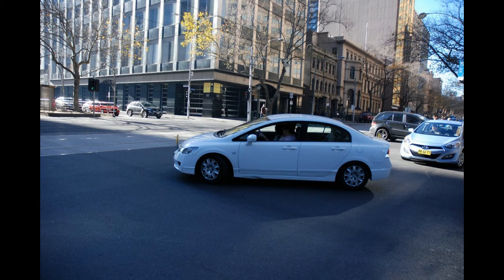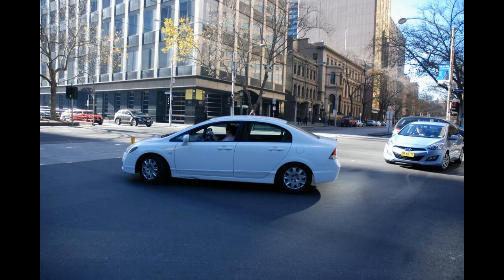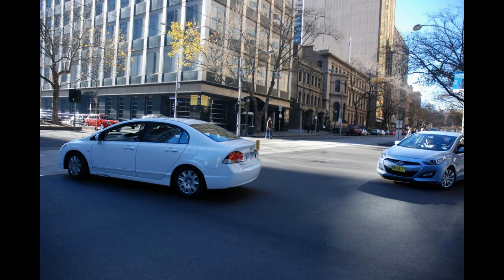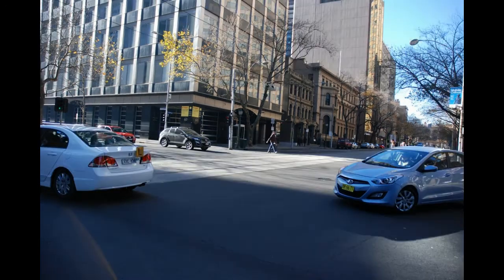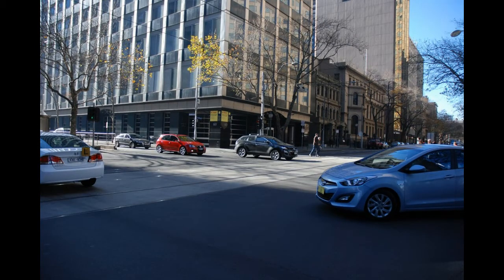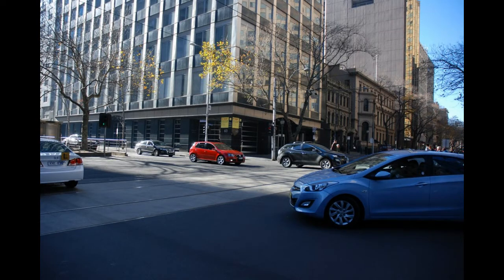And there we go. This is one of the Melbourne hook turns. You've got to be in the left-hand lane to turn right because of the trams. And these are a bit of a bitch to master. Thank God I don't have to drive in Melbourne. It'd be an absolute pig to master the hook turn.